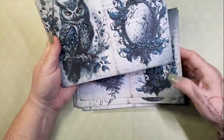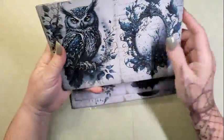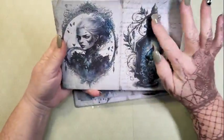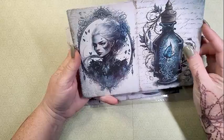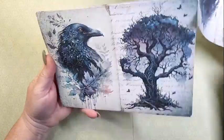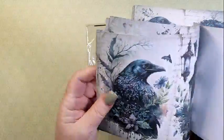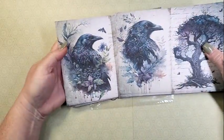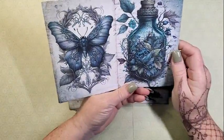Oh, there's another frame. That one's really pretty too, isn't it? Let's compare. Another raven, another tree. Actually, that's the first tree. Is that not like the first raven we saw, is it?